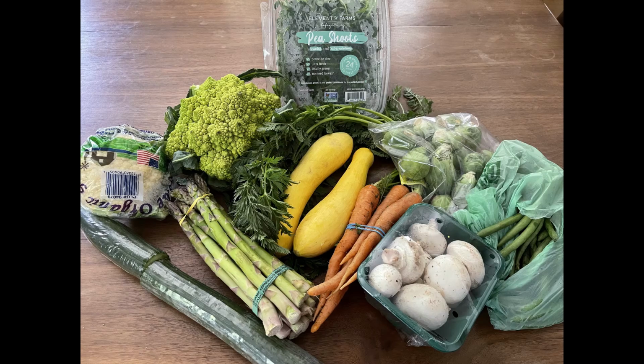In the future, I'll show you some videos where you can see how we use some of these vegetables. My thought too is there's enough of some of these items that if by chance we don't use them, we're still actually eating on our box from last week. If we don't use them, then we can go ahead and put them up and have them for later.